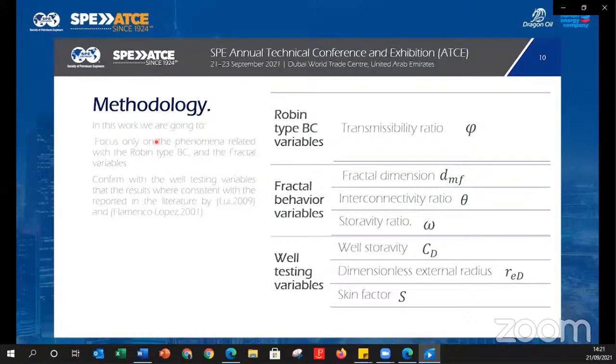After reaching the dimensionless variables space, we proceed to evaluate all the variables individually. We are only going to focus on the Robin type boundary condition and the fractal variables: the transmissibility ratio, the fractal dimension, the interconnectivity ratio, and the storativity ratio. All these, known as the well testing variables, were used to confirm the consistency of the model with similar studies conducted by Liu in 2009 and Flamenco-Lopez in 2001.